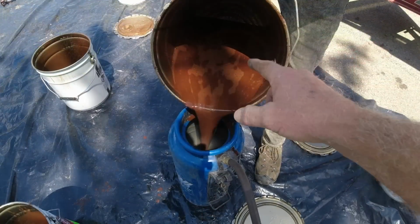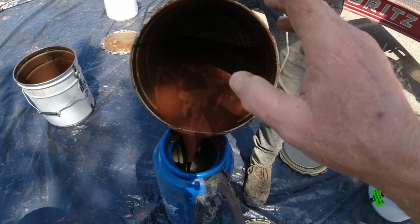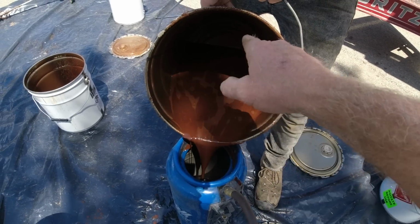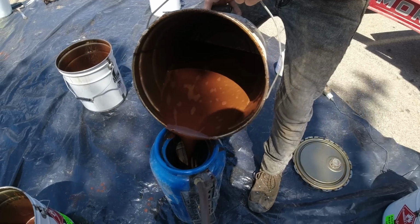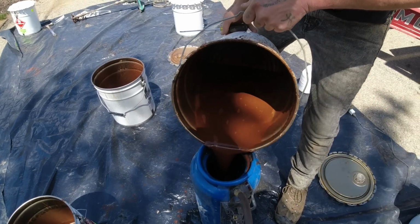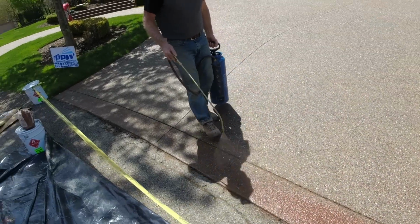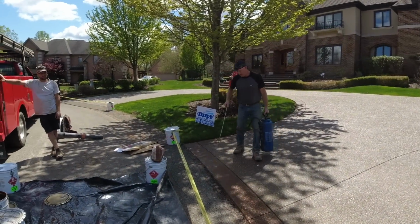What Brian's doing is he's pouring this slow. We're going to leave that chunkage, there's our word, on the bottom of the can. We don't want that in the sprayer. So we got a lot of color mixed up in there. Just leave about an inch in the bottom of the bucket. With this, it's really fast. Give it a nice swirl pattern.